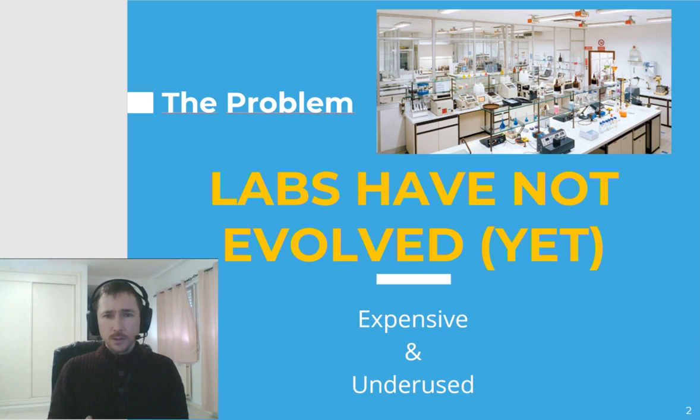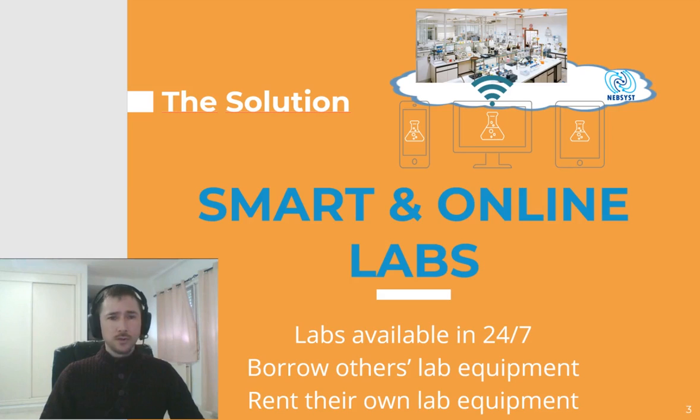But it is even worse, because expensive as it is, lab equipment stays idle about 99% of the time due to teachers' schedules. So the bottom line is, institutions spend lots of money in labs and still the students are able to only use them marginally.